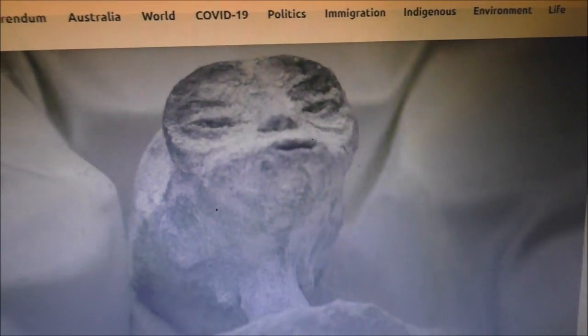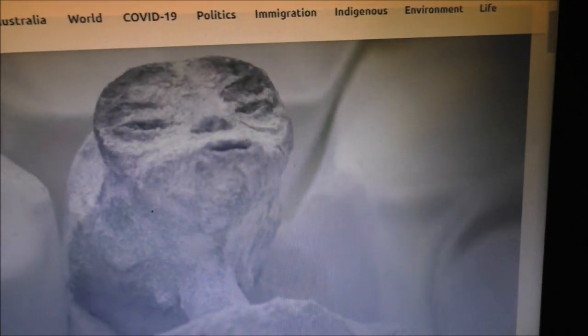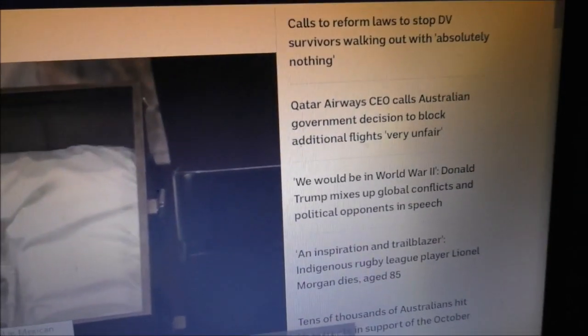Just a little bit of research shows me that the chap who's actually presenting these does his best to look like a scientist. He wears a white coat, but he is in fact a UFO nut and a journalist. Hang on, let's see what we got here. There's that one there, and that one there. I think this one here. Let's have a look at this one here.